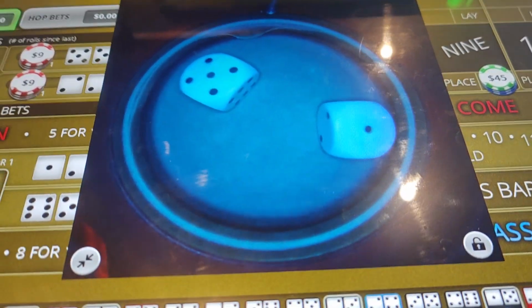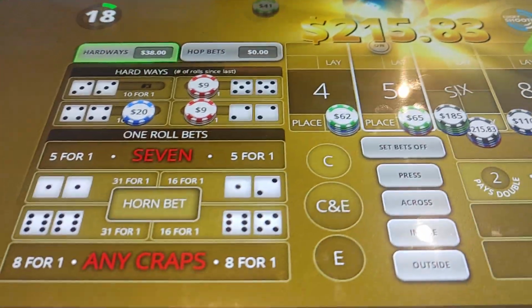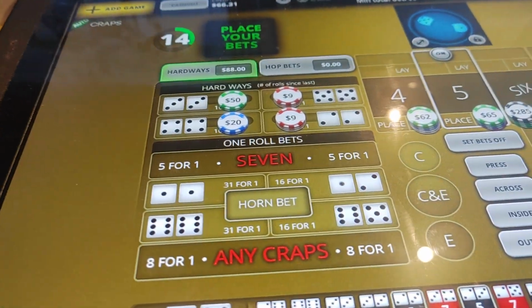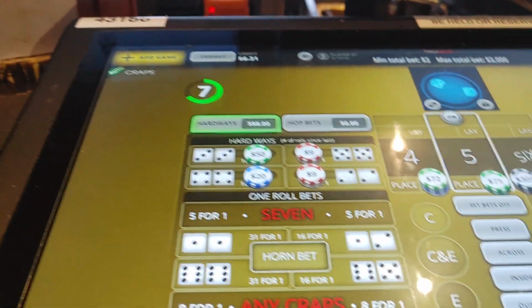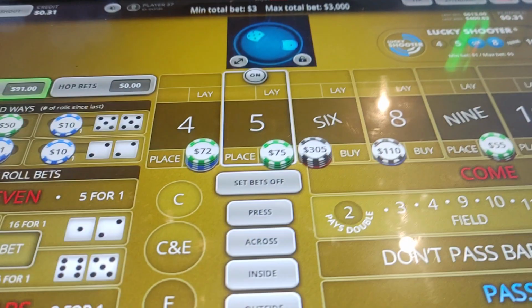6 again. It likes the 6. Wish it was a hard 6, but we'll take it. Put 100 on it. 50 there. Let's make that look like 300. Let's go 10, 10, 10, 10. Let's go 3 here. 1, 1, 1. 788.